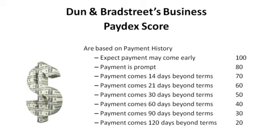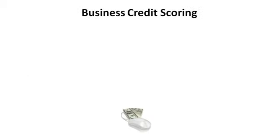When your payment comes 60 days beyond terms, your score will be 40. When your payment comes 90 days beyond terms, your score will be 30. When your payment comes 120 days beyond terms, your score will be 20.